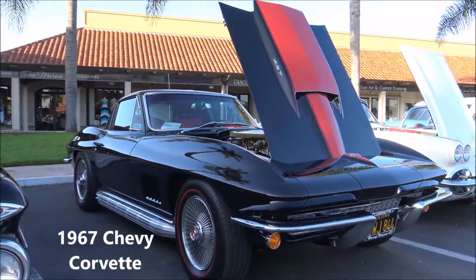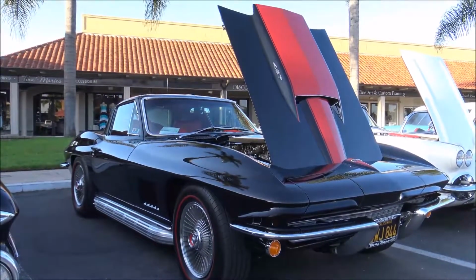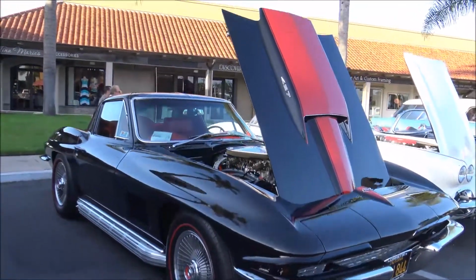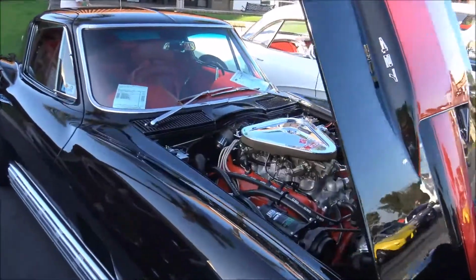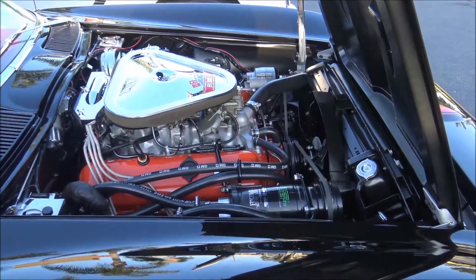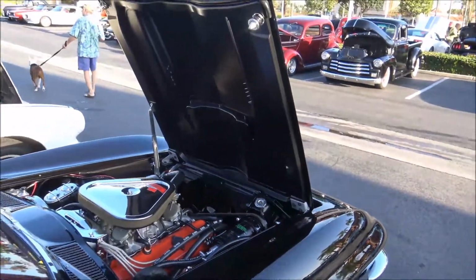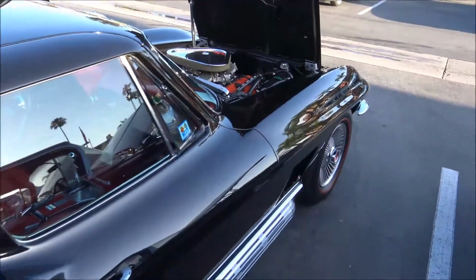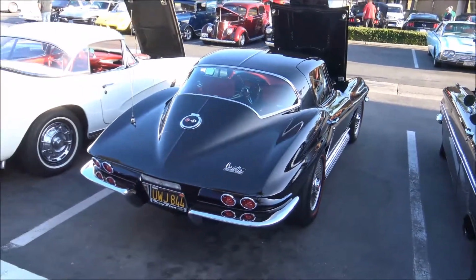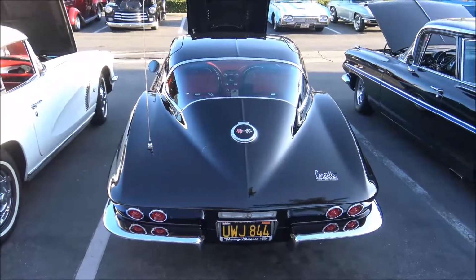Here's a 1967 Corvette. This thing is perfect. It's got black with red racing stripes. This thing is absolutely perfect. The engine bay on this car, as you can see, just everything is original. Engine bay is perfectly detailed. Very proud owner. This car is out of Huntington Beach, California. Man, this thing's beautiful. 67 Corvette.